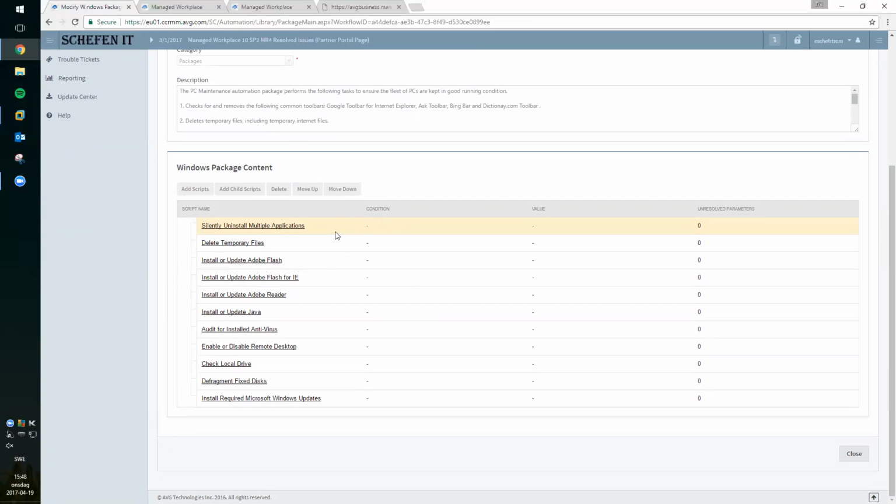So it will uninstall some applications. And if I click on that one, I will see which are defined to be uninstalled. It will delete some temporary files to be able to be proactive on the devices, to not run out of disk space, for example. It will update some applications, audit antivirus, defragment disk, and install updates if required. And that's Microsoft updates.